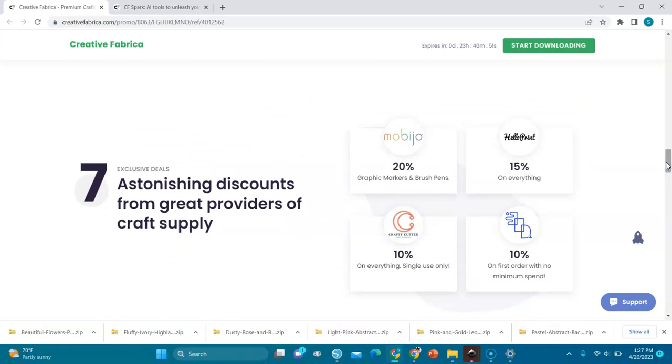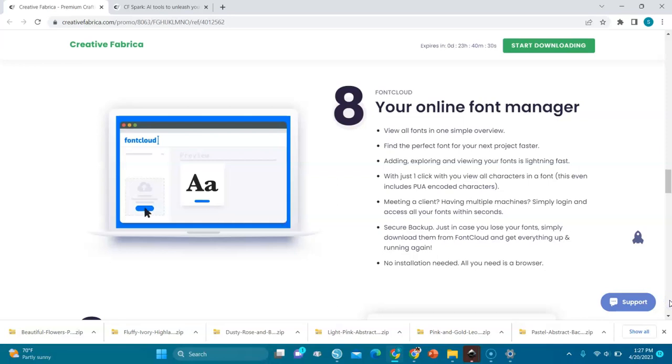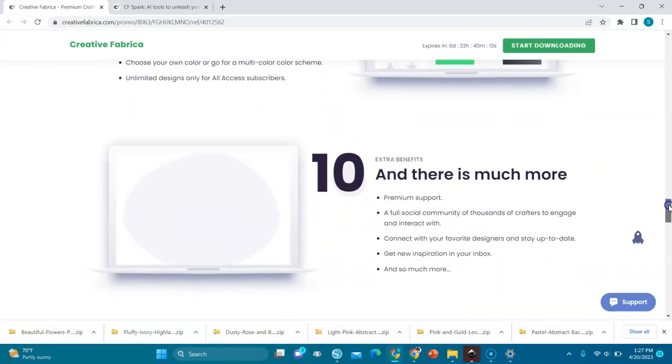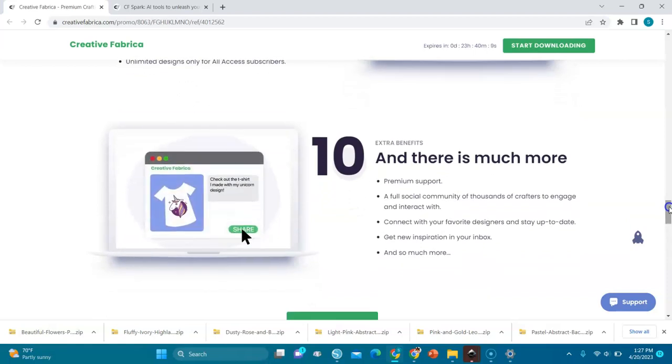You get discounts in different deals. There are different people and businesses selling here, and you get discounts on their websites to purchase stuff. You see, you can purchase markers and pens, get 20% off, and everything else. And a few fonts in one simple overview. Oh yeah, you can find fonts here and all that. You can create unique word cloud art with ease. Yeah, you can upload your stuff there in the word cloud. And there's a lot more. So many benefits, I can tell you.